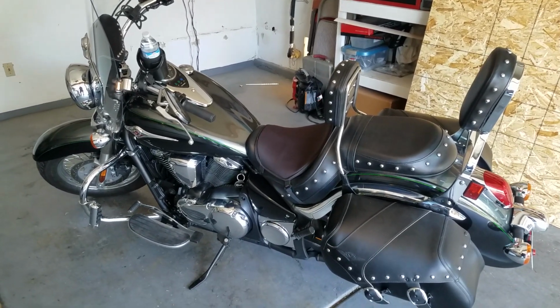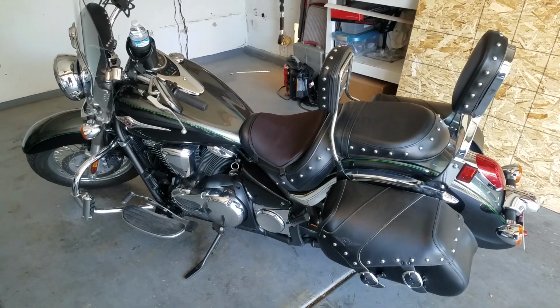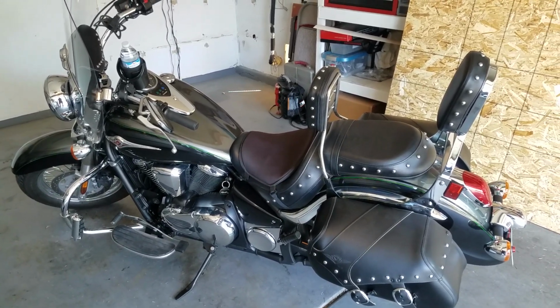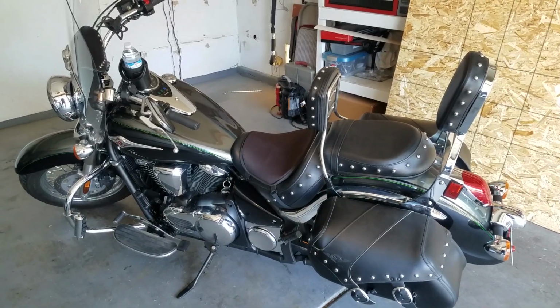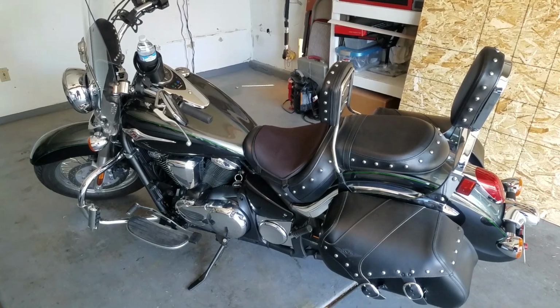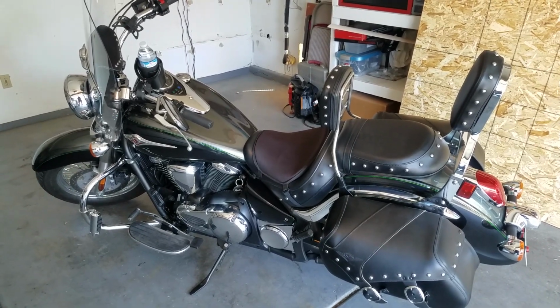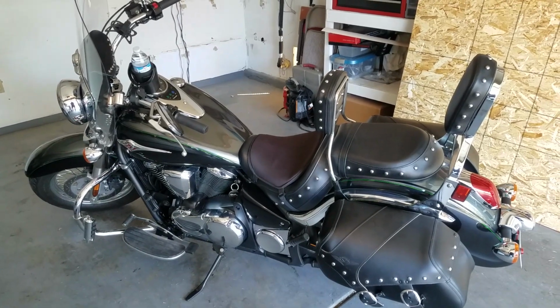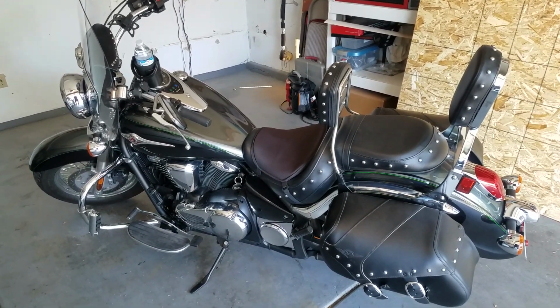I hope it helps. First of all, I was asked would I buy this bike again, and the answer is yes. It's a great all-around bike. It's not perfect, but for just a general purpose all-around bike, it's done very well, and I would buy the exact same one again. Great bike for the money. I've been very, very pleased with this bike. I'll talk a little bit about the pluses and minuses.